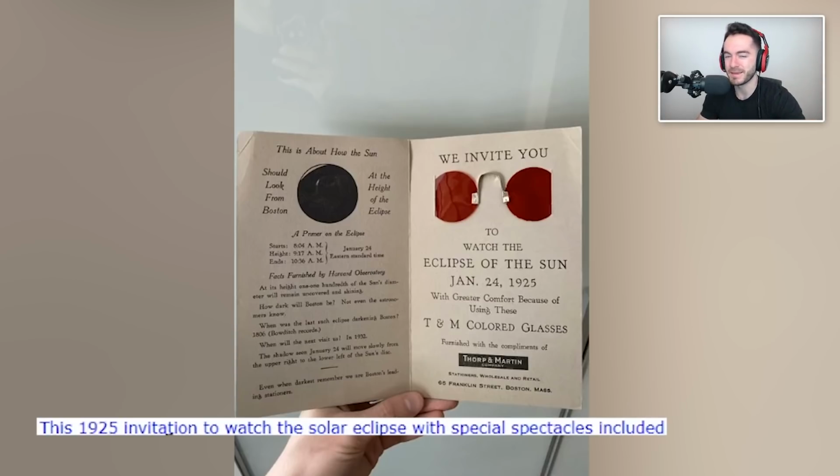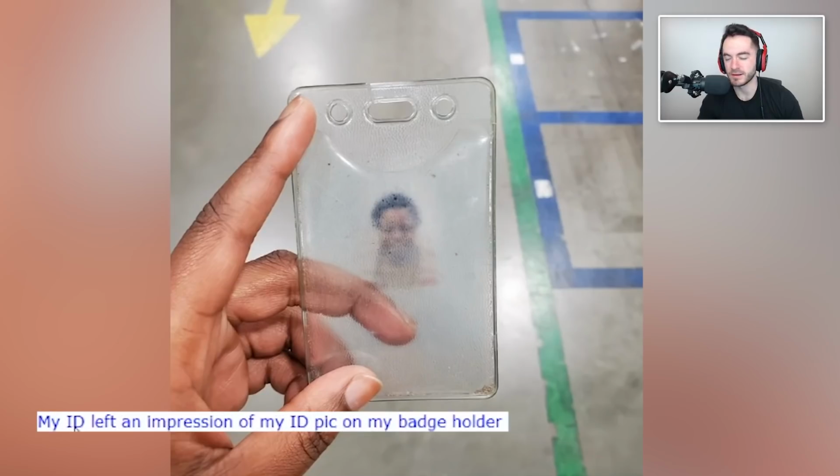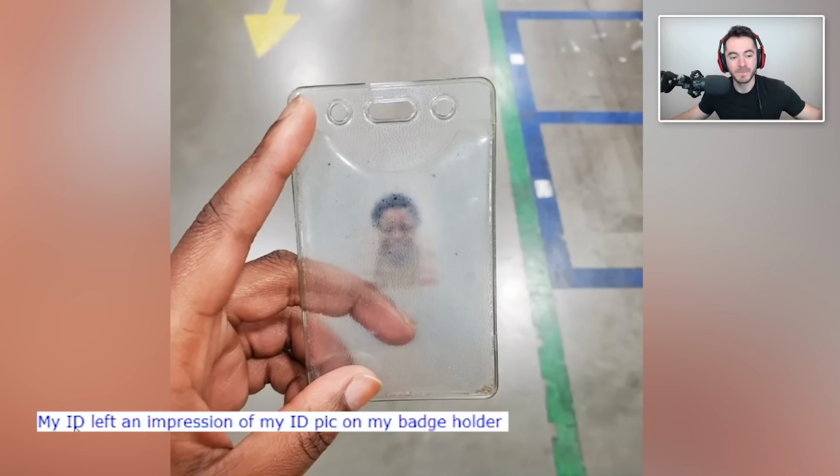Is there a difference? Anyway, my ID left an impression of my ID pic on my badge holder. I feel like they need a better printing technique so that your ID doesn't just come off. Next thing you know, they're gonna have a security issue. Someone's gonna come along and put a thing onto your badge, copy the whole thing, and then next thing you know, you're going to have an intruder in your building, and they're not even going to realize, because definitely the photo is going to match their face, but they'll have gotten facial reconstruction. It'll be like some Mission Impossible stuff so that they look like you, because obviously you work in a place where it's high enough security, what they're trying to protect, that someone would actually do a facial reconstruction Mission Impossible style thing.